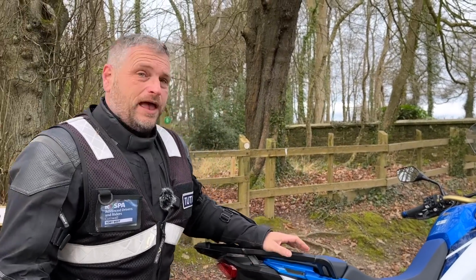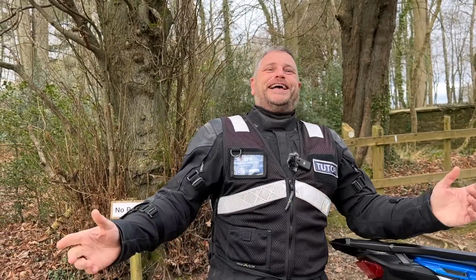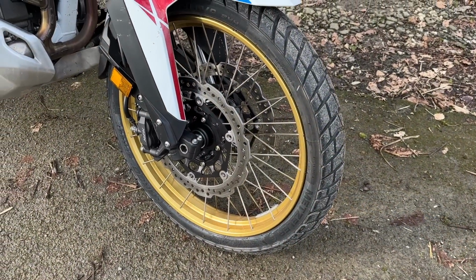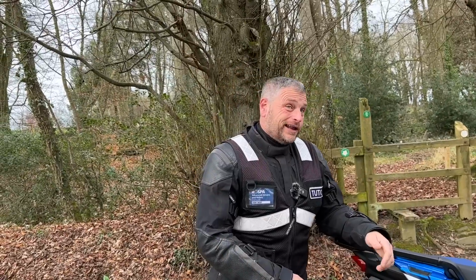Gold tyres. Gold wheels. Gold wheels, yeah. That's a James Bond film, isn't it? Oh, Moneypenny. Gold wheels, they look really good, and this one's running on Metzeler tyres. Metzeler Street Carves. And they weren't half bad, actually.